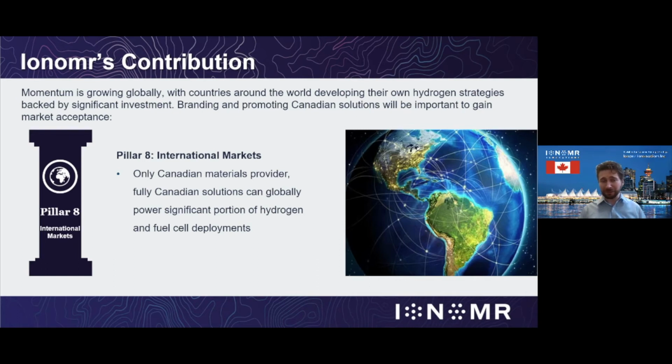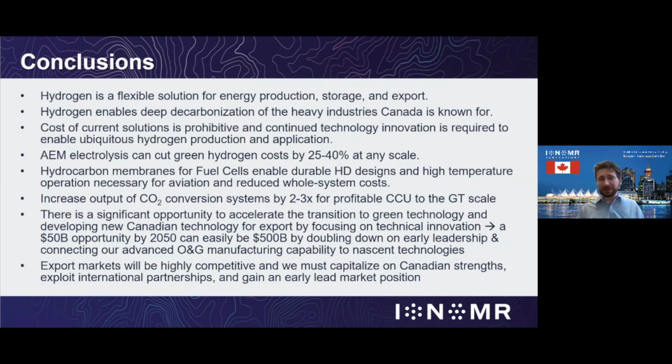So we have these deployed assets. We have assets that have a trajectory to being unused in natural gas, and we can use all of these to gain and to grow the energy sector within Canada massively in the next decade. So just in conclusion, hydrogen is the flexible solution for an energy vector for production, storage, and export, enabling deep decarbonization of up to 60% of all GHGs, in particular in the heavy industry segments that Canada is known for. The cost of current solutions, even at scale, are considered prohibitive, and a non-linearity in CapEx is necessary for technology innovation to actually hit these aggressive targets, and Ionomr is an enabler of that.